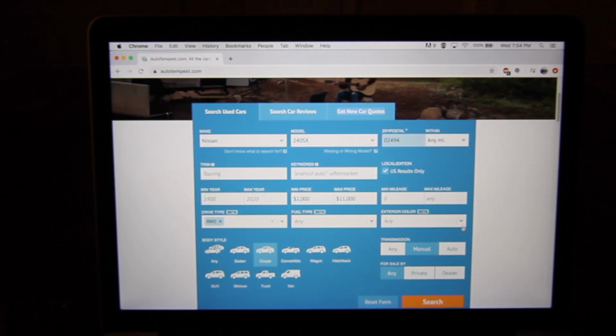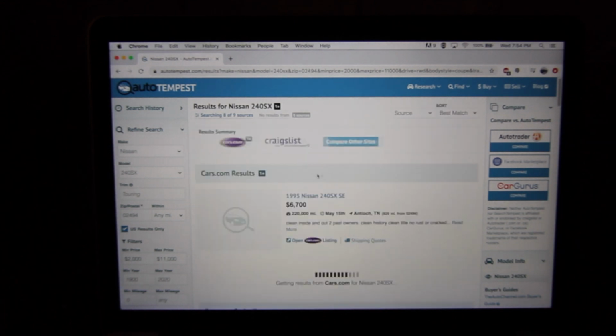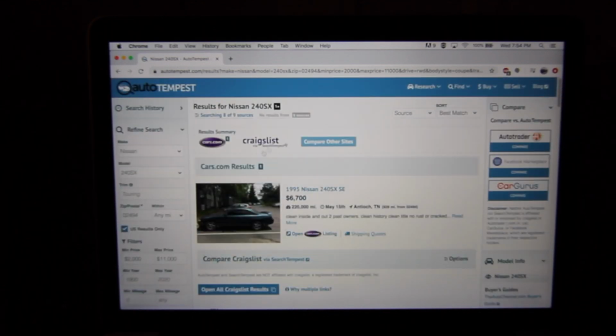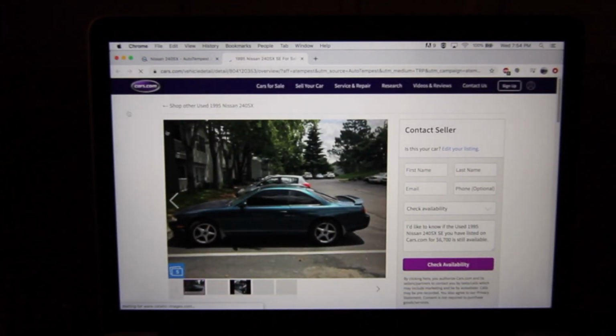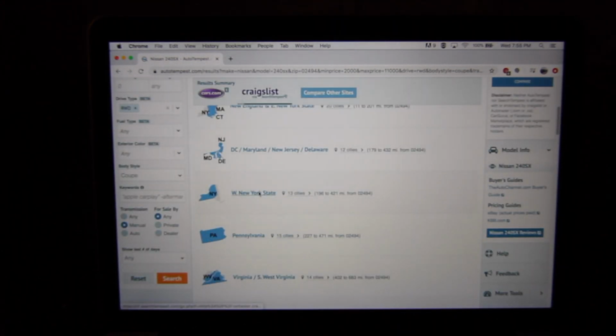So, let's go back to this, and we'll show you the search now. So, as you can see, it's populating, it's searching cars.com, Craigslist, and looks like those are the only two sites that showed up at the moment. So there must not be a ton of results out there online right now. So as you can see, here's the cars.com results. You can click on it, it'll bring you to cars.com and the actual listing. And then there's also Craigslist.